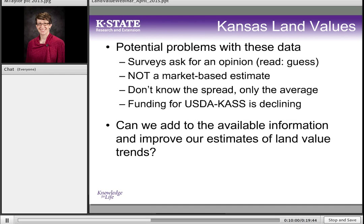Well, the first question you might ask is, can't I just go find out what people bought land for? Kansas is a non-disclosure state, which means that we don't have large amounts of information on what people were buying and selling ground for just available to the general public. You can go to your county courthouse and look up individual sales, but it's really hard to get large amounts of information. It's just not available to the general public.